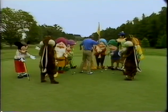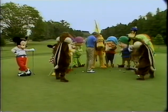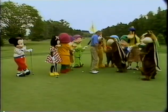Okay, you ready now, Pluto? Keep your paws on the ground, okay? Tail between your legs and knock it right in there. Hey, all right, excellent putt. Grab the pin there for a second.